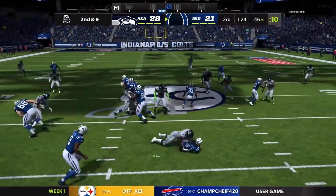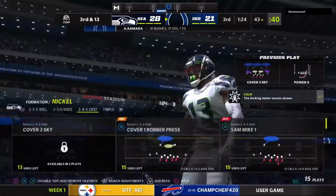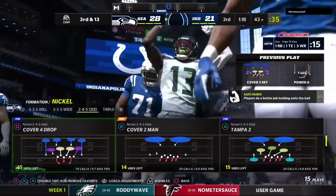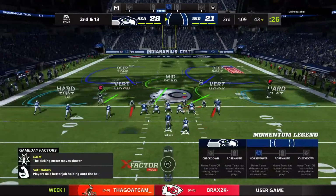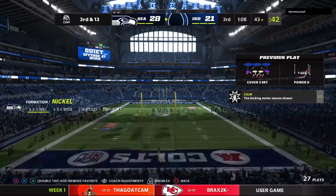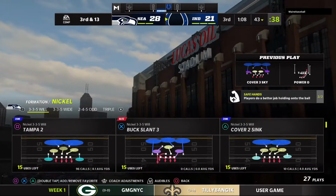A 10th carry for Kamara. And that play going absolutely nowhere as he's belted before he could get out of the backfield. This will be a loss of 3, and now a much tougher third down looming. And now the Seahawks are going to take a timeout here on defense. It's just their first, so 2 remaining as they burn one here in this third quarter.